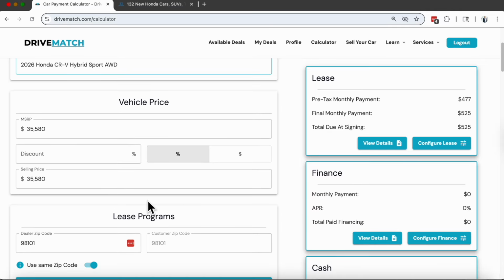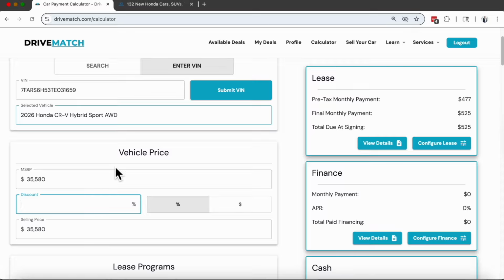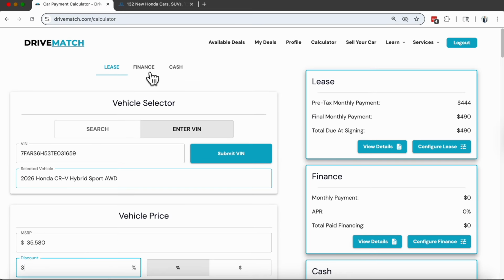And now let's go ahead and focus on the discount. Now, this is a Honda CR-V. So these cars aren't heavily discounted, right? You're not going to get like 10% off, but you can kind of play around with this, right? So if we assume 3% off, our monthly payment's going to go down to $490.